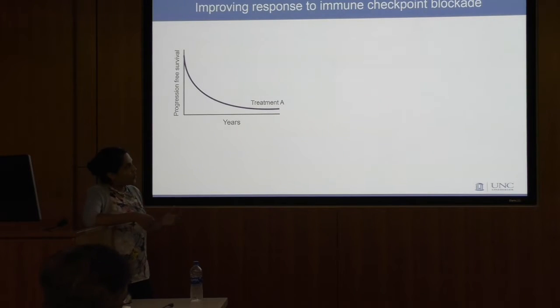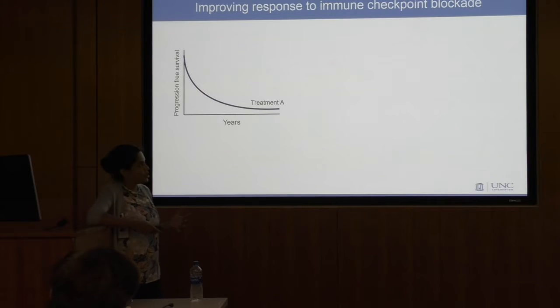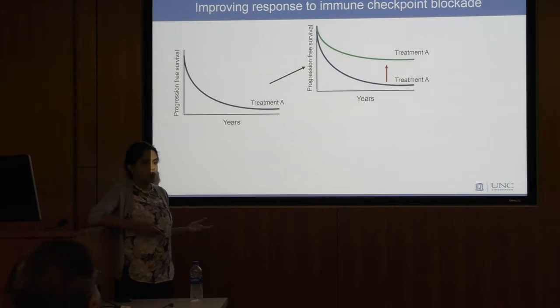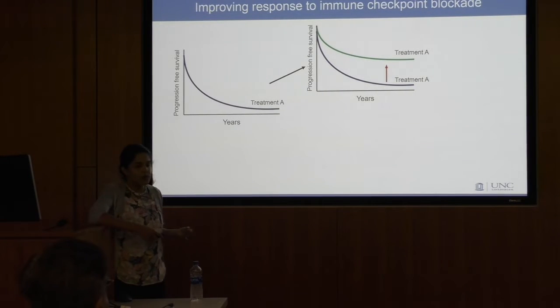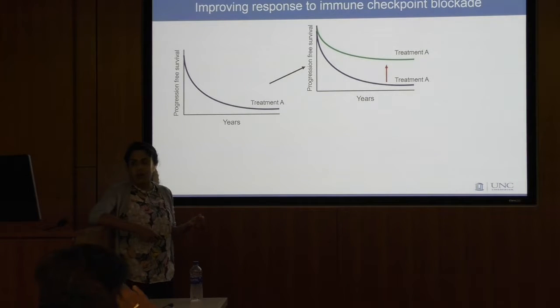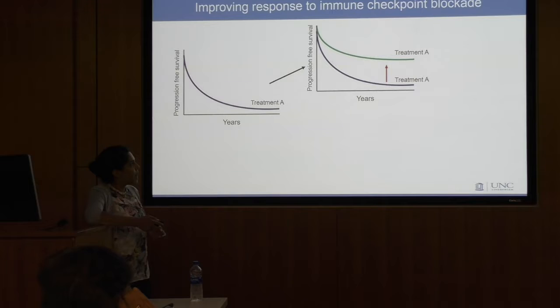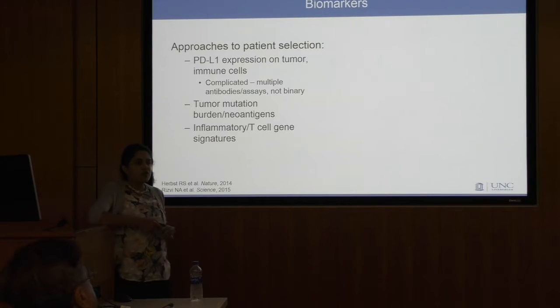So as we think about ways to enhance response to immune checkpoint blockade, there's a couple of different strategies. One would be to select out patients that are more likely to respond, so to identify a biomarker that would enrich for the patients that are likely to respond. And this is important because while these therapies tend to be better tolerated, if we can select those patients that are more likely to respond, we can spare other patients potentially some side effects from the therapy. And biomarkers for PD-1 have been quite intensively studied from the outset.